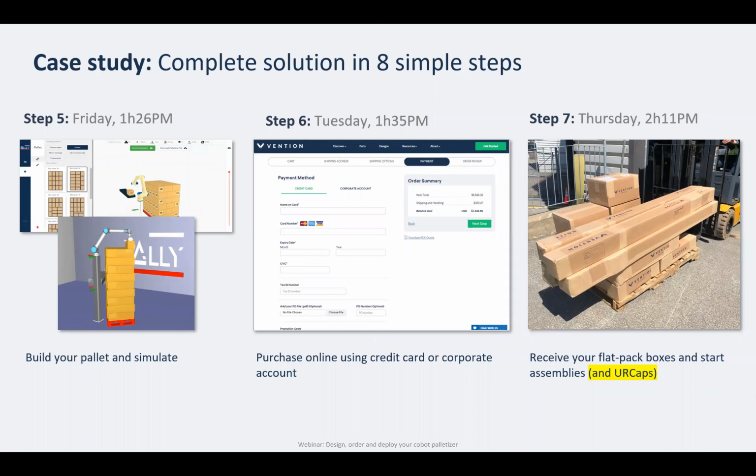Like Marlene said, it's about the pallet pattern and seeing if the design could actually palletize your boxes on the pallet. You can come up with a simulation video and see if there's any collision with your design, and if it can reach the furthest corners of the pallets, which is the reach the Cobot has. After step 5, basically, you have a working solution, a proof of concept that can now be purchased in step 6.